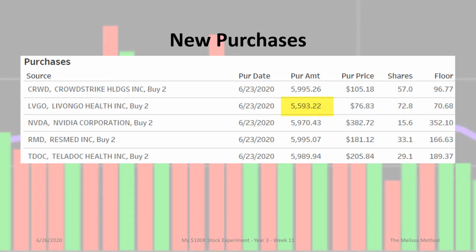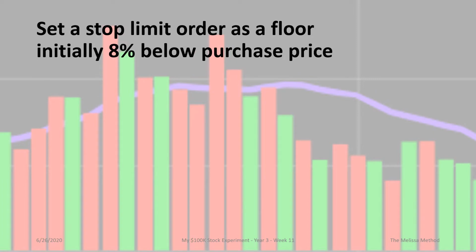I did make 5 new buys this week, all B2s in stocks that I already owned. I didn't have quite enough for a full $6,000 B2 of Livongo, so I bought $5,600 worth, just about. Every time I purchase a stock, I put a stop limit order at 8% below my purchase price.